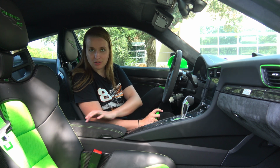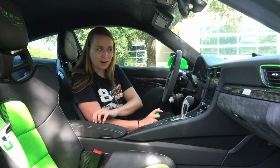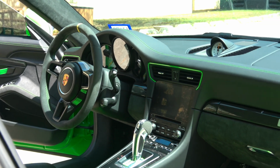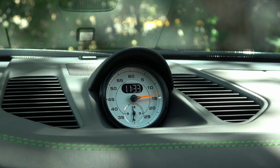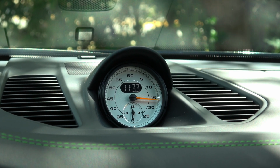Our little center console here has Porsche imprinted on it. And if you look at the dashboard, we have the Sport Chrono stopwatch, which will let you time yourself and see how fast you are at driving this car.